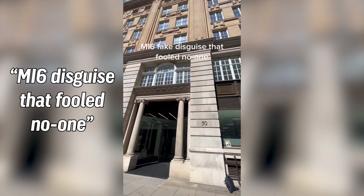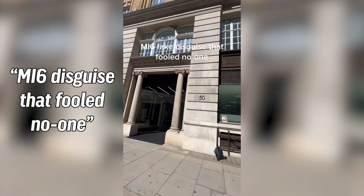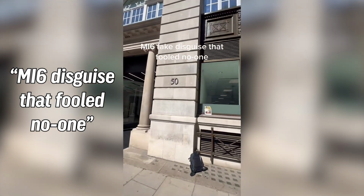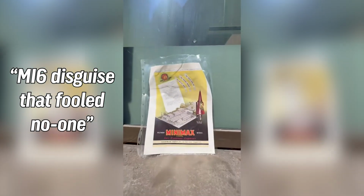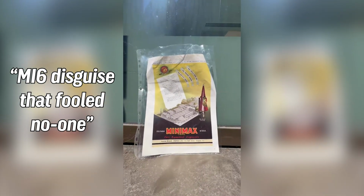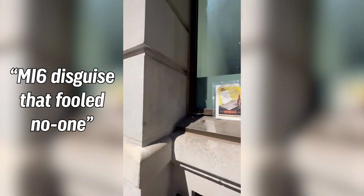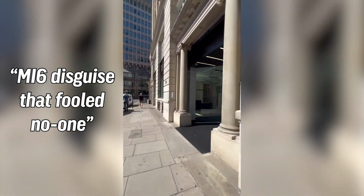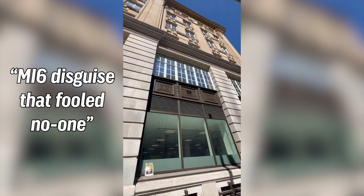There was a pretend sign out this secret headquarters at MI6 when it operated from 1924 onwards. It pretended to be the Minimax Fire Extinguisher Company. Of course, everyone knew what it really was, but it was a useful pretend, much like in the James Bond books. MI6 operates under Universal Exports.